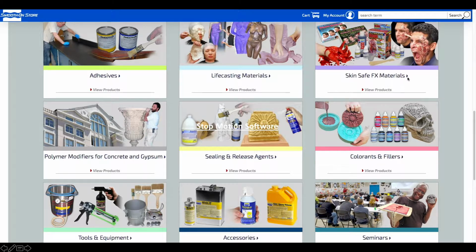Adhesives for various things, skin safe FX materials, obviously, colorants and fillers to use for different resins and different silicones, and you have to have special colors to dye certain materials, basically. Sealing and release agents. Release agents, you're talking about mold making. When you're trying to pull a cast out of a mold, you want to make sure that it comes out well. It's kind of like greasing a pan before you try to bake a cake, basically. Sealing would be putting a coating on top of something or a mold to seal it and to keep moisture out, to do a gloss coat on something. Concrete and gypsum modifiers.